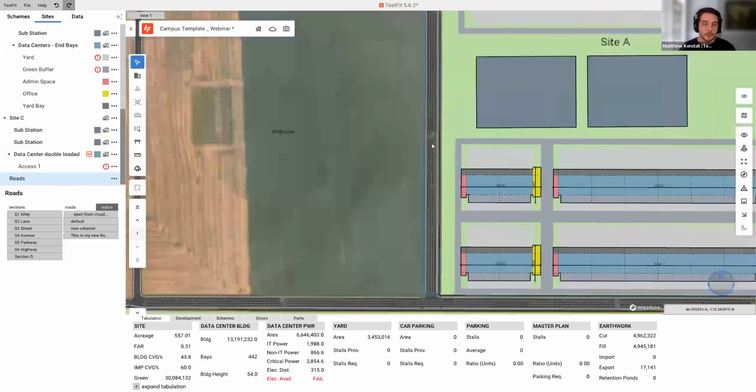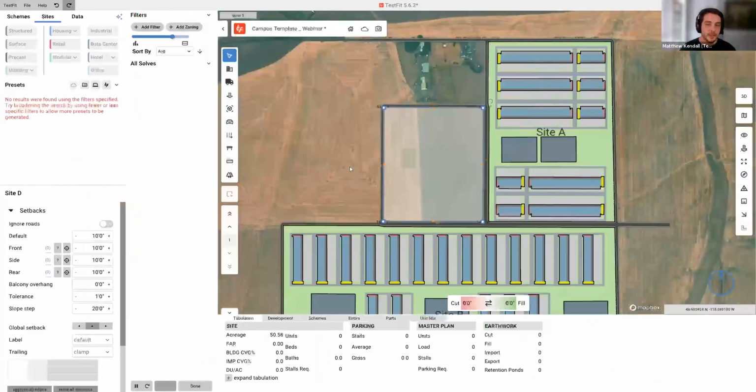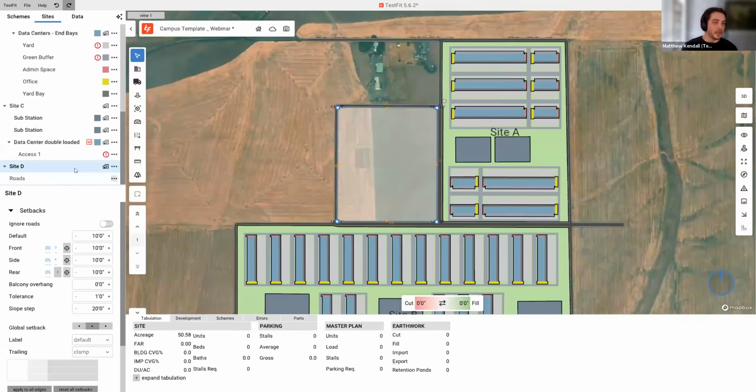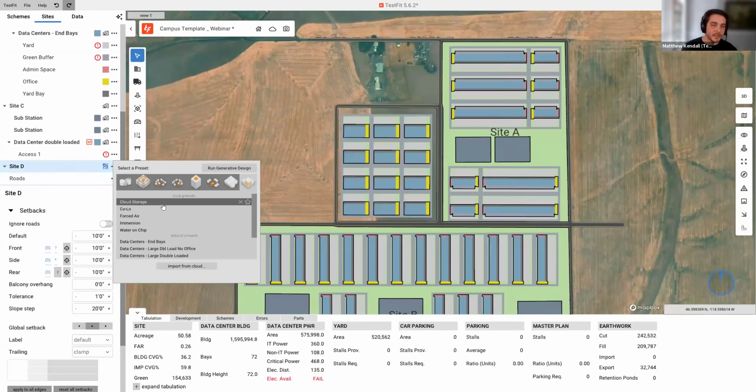So with that roads tool, you can see I've just drawn an additional road. I've broken this larger site up into 2 additional ones. I can now click inside of this one. And then what we can do from here is, this is kind of where Jack was talking about using a bit of our generative design stuff. Let me just pop up one of these. Let's say we're going to do just pure cloud storage that I have.